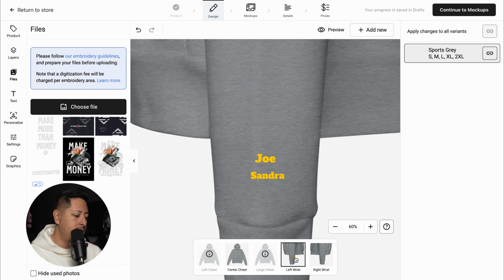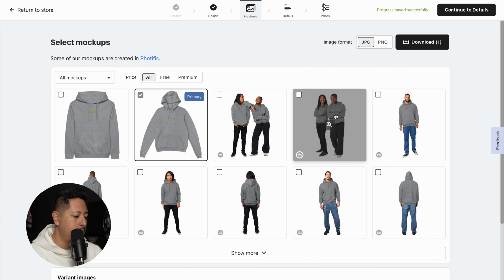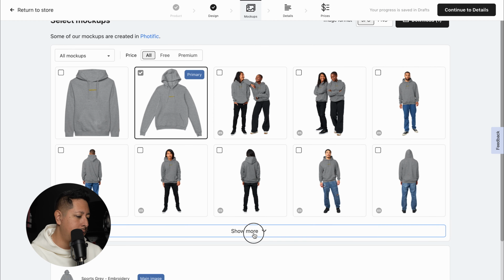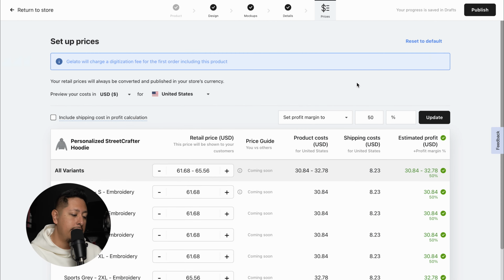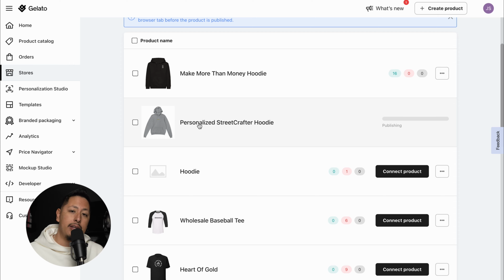So we're going to add our design, the Street Crafter design, to the front. That's the one thing that they're not going to be able to change. We're going to go through the mockups exactly how we did earlier. We're going to choose the mockups that best represent what we're working on. We're going to have some models there. We're going to add the sleeve hit. We're going to change up the actual title, and then we're going to set the pricing for selling. So we're going to set the sell price. You're going to see everything exactly the same way that we did for the product before. And now what you're going to see is that it's going to come into the Gelato orders tab and publish to your store. So let's check out how it looks on your storefront.